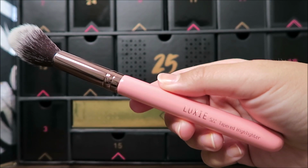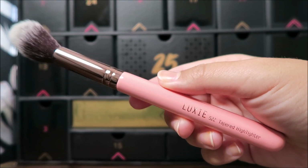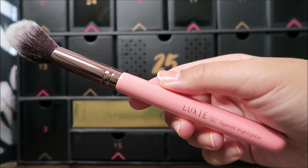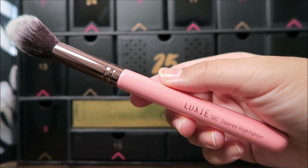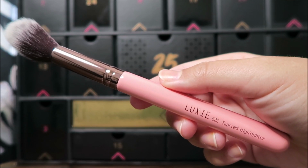Okay, so last but not least, moving on to makeup. Aside from the Natasha Denona palette that you already saw, we also got this Luxe 522 tapered highlighter brush. I love Luxe brushes, so I was so excited to see this in here. However, my only complaint is that the brush is long and I don't think it quite fit in the compartment they put it in.